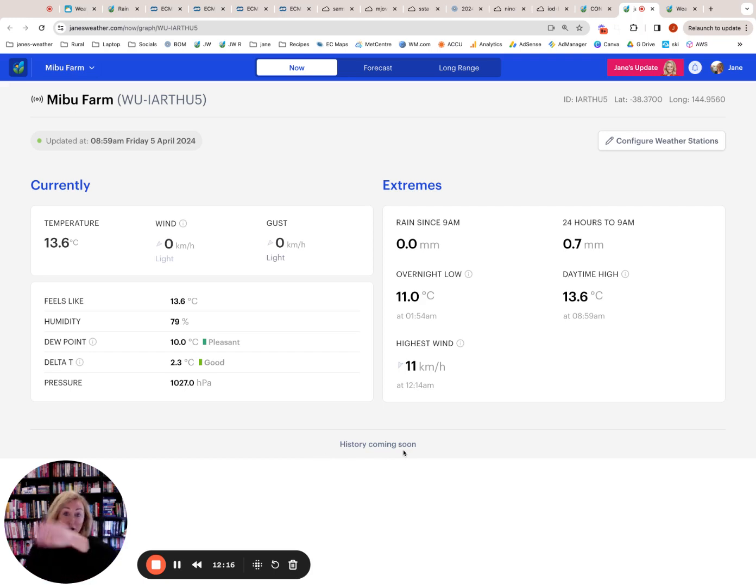History is coming soon, and that will be a graph showing how the temperature changed, and lots and lots of different variables that are listed here, and you can watch them over time. So that is still to come.